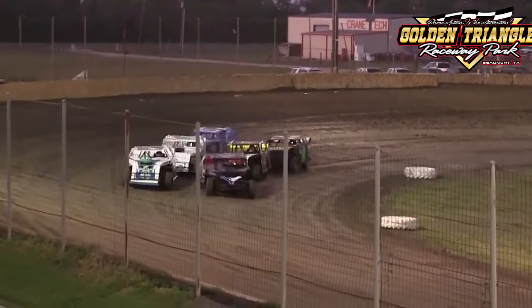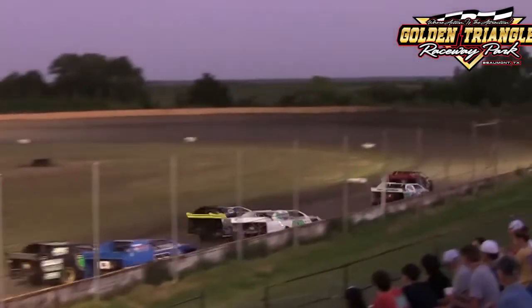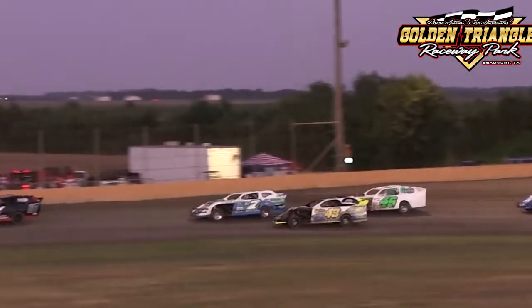Fast man to the right. Here we are. This is going to be a shootout in here. Holding our breath through turns 1 and 2. We stay clean and green.